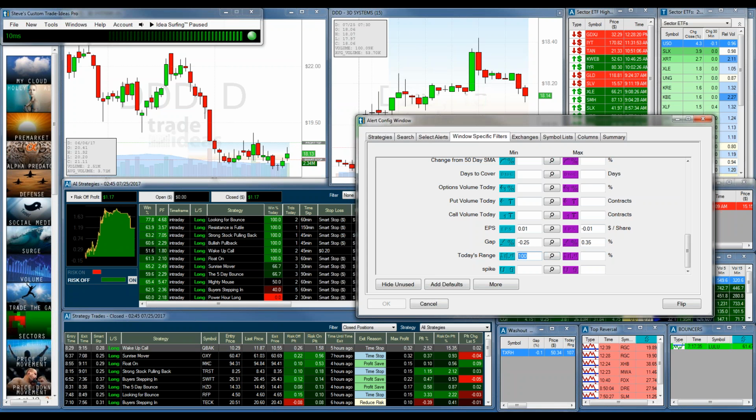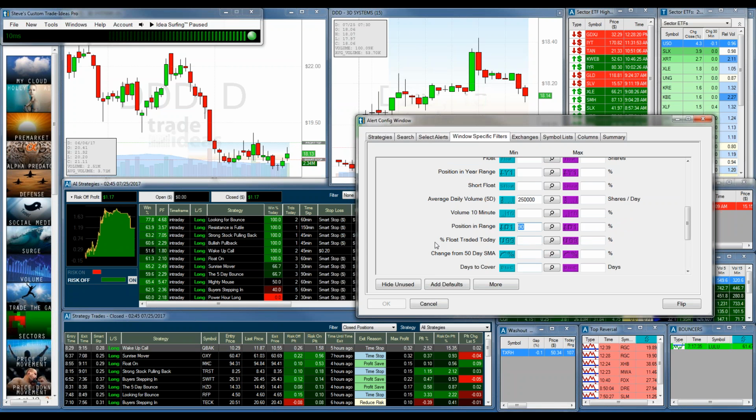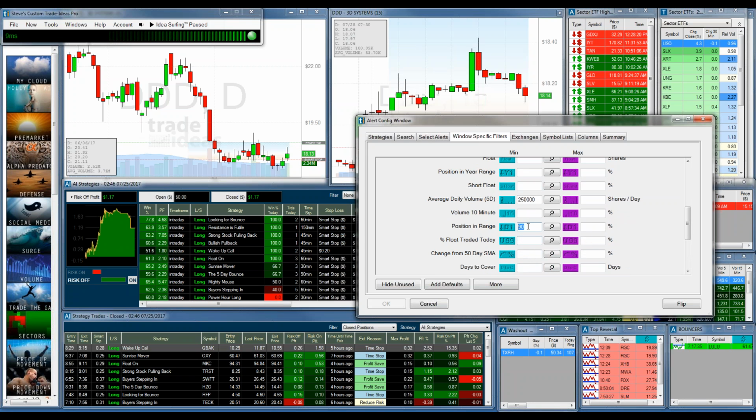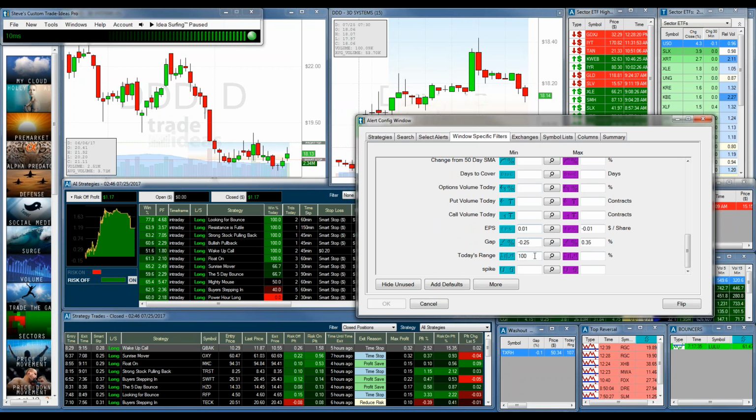And then it's this one right here and the position and range, which essentially give us that hammer candle, that long tail, but the tail being because the price is trading at the 90 percentile, and the long candle is there because today's range's minimum is set to 100.